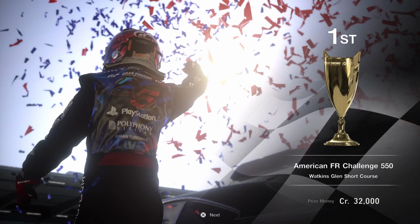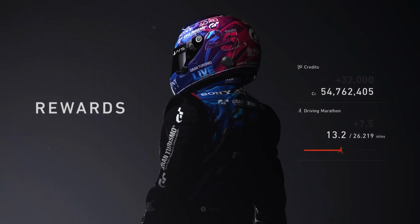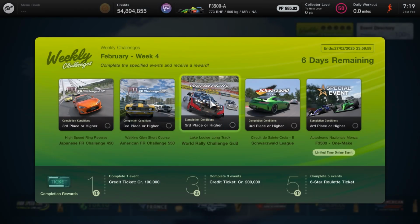In terms of this payout, it is 32,000 credits. Of course, I didn't get the clean race bonus due to the contact with the Challenger, but again, it's pretty low paying. So on to event number 3 then.